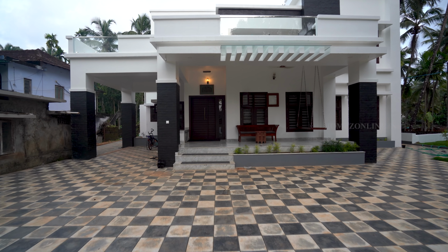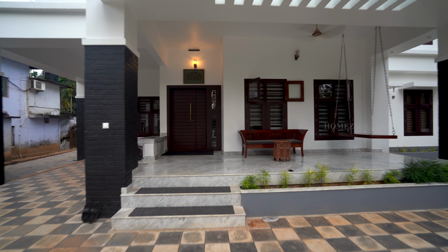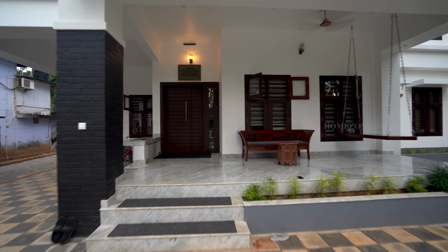Today we have brought you a tremendously beautiful duplex house with marvellous interior design. We can explore this beautiful home. First we are checking the sit out. It is open style and vast spaced.